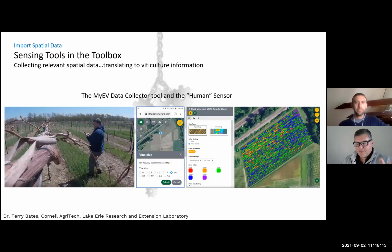The last sensor, and probably the best sensor, is you. We all go out in the vineyard as vineyard managers and we make spatial observations about the vines. Sometimes we record it, sometimes we don't. In this case, I was out in the vineyard this spring and we were assessing the frost damage in a particular vineyard. And we wanted to be able to collect that spatial data. And so, if you weren't going to invest in expensive sensors, or the sensor you want's not quite developed yet, could you, using yourself as a sensor, go out and map that spatial data?